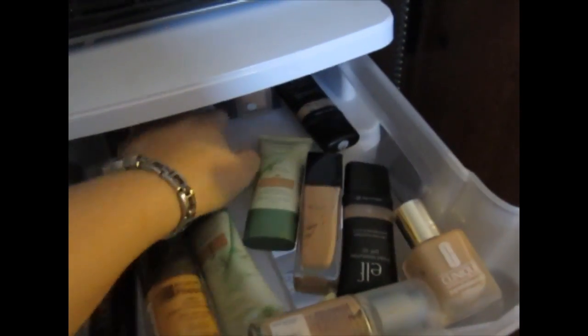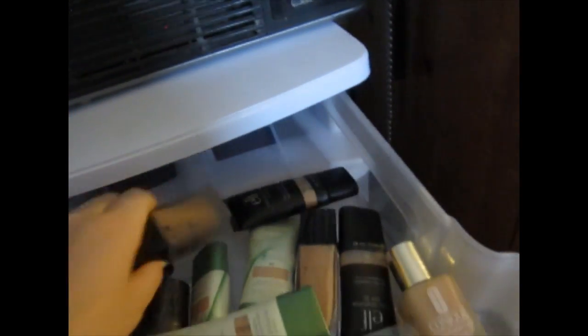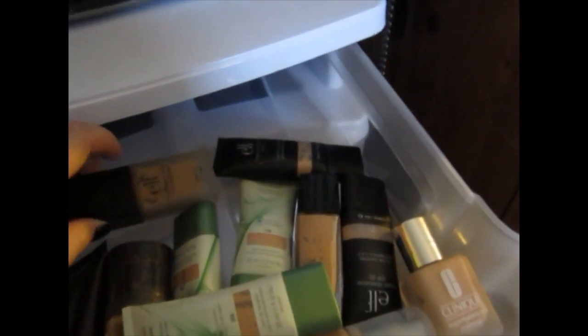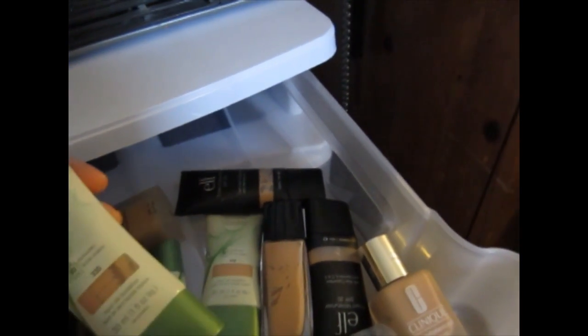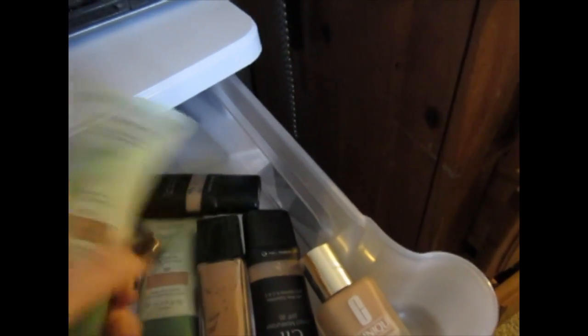I collected quite a few just because I wanted to experiment with different types. You know, the high end, low end. I've got e.l.f. actual foundation, then the tinted moisturizers. I have way too many tubes of the CoverGirl Nature Luxe in varying shades, all the way from shade 310 to 335.